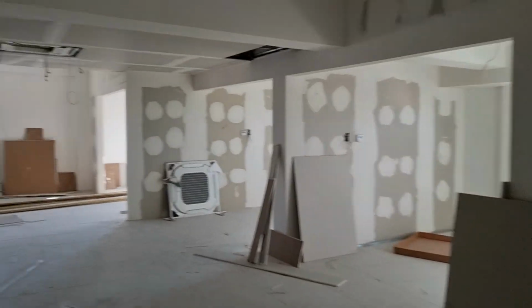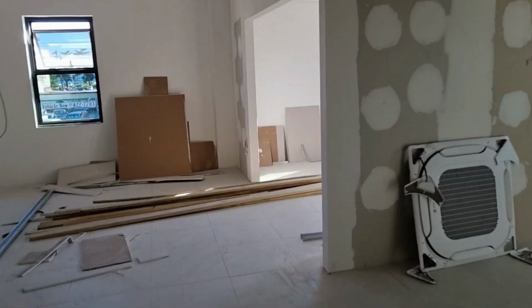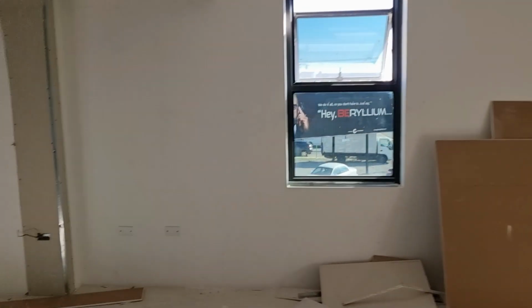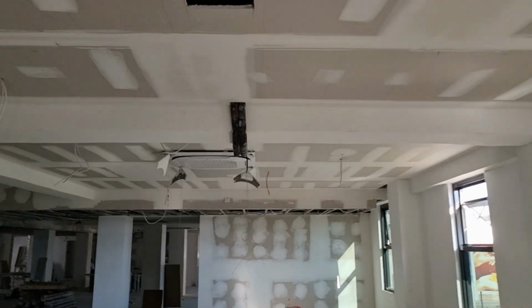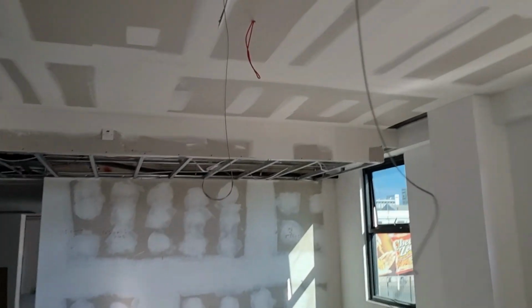They're also going to have cubicles for persons taking calls for the company. So you have different sections, different floors, different purpose, different layouts. They're closer to being finished on this floor than the third, which you'll see a bit later.